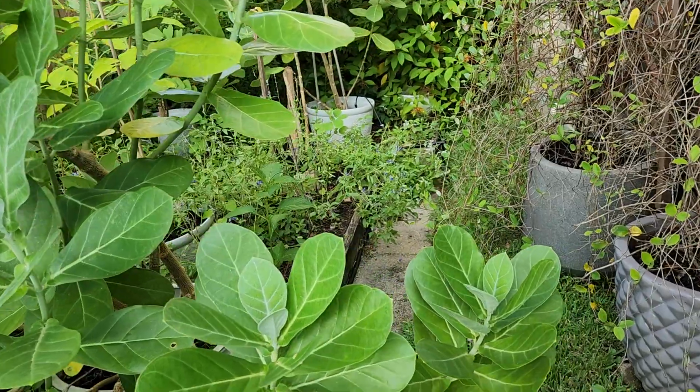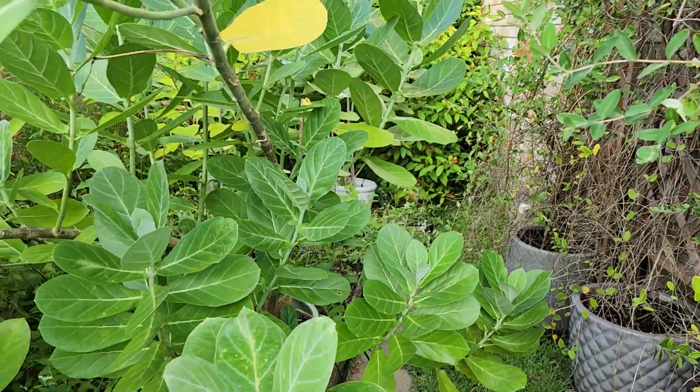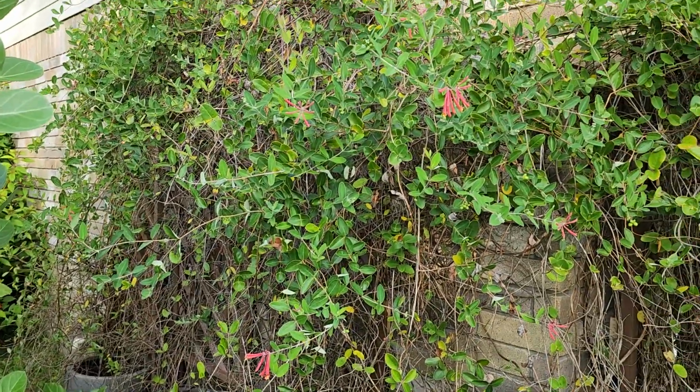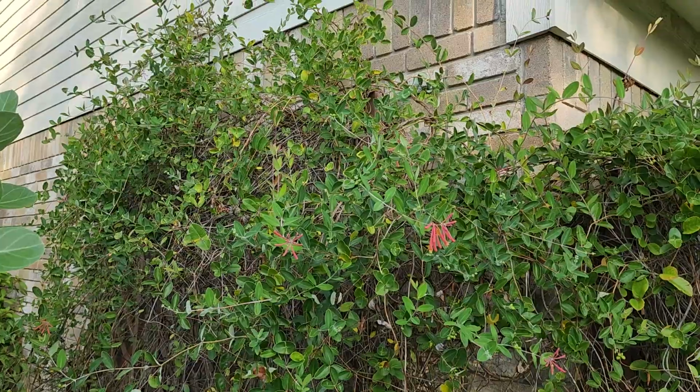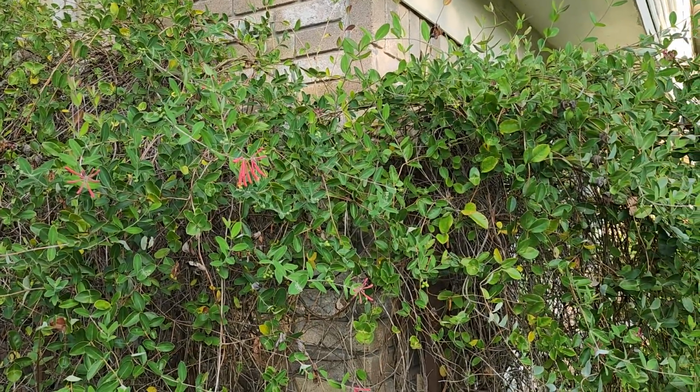I have a lot of Salvia farinacea back here also. So in any case, I wanted to share this with you on the coral honeysuckle. Love this plant.